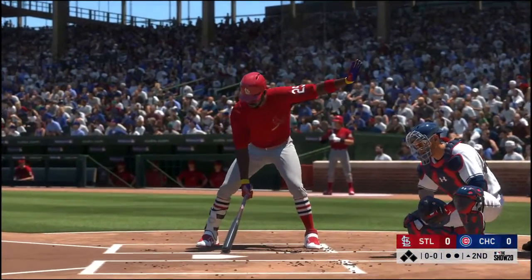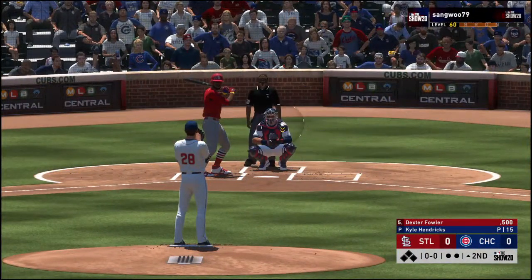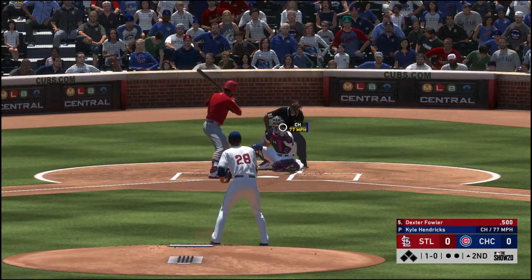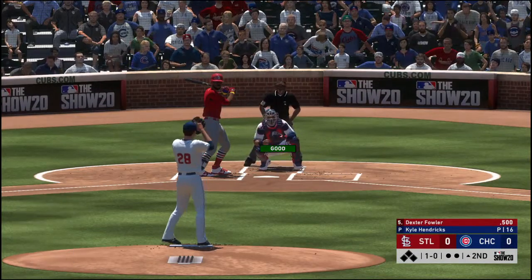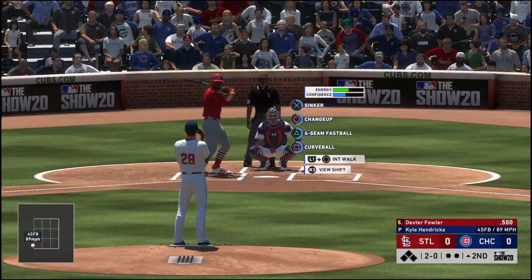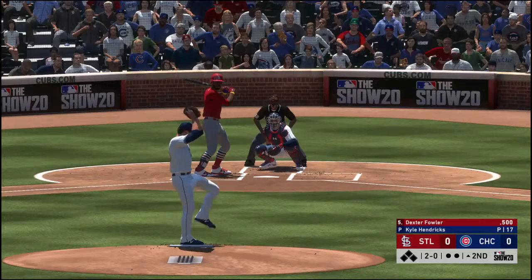To the plate now is the designated hitter, Dexter Fowler, as it'll be 5, 6, and 7 due up to kick off the second inning. Here's a changeup to start the second, but that misses. It's a ball and no strikes. A 2-0 count to the Redbirds' designated hitter. Now the 2-0.